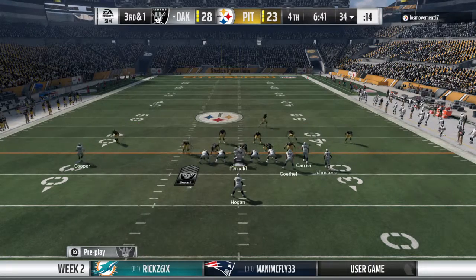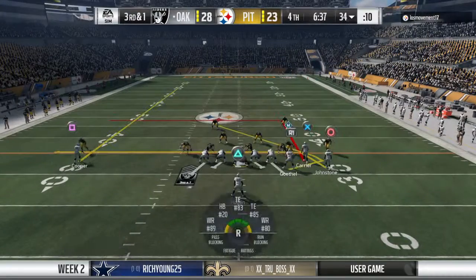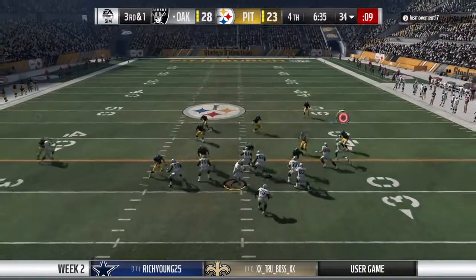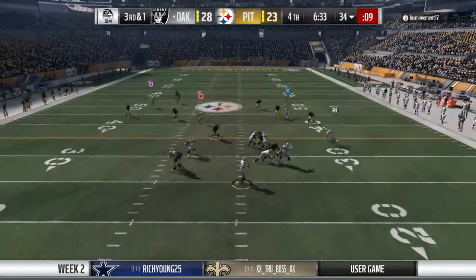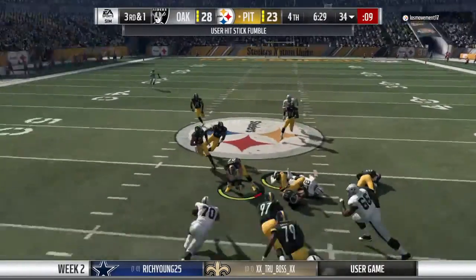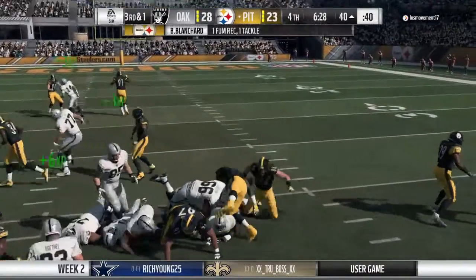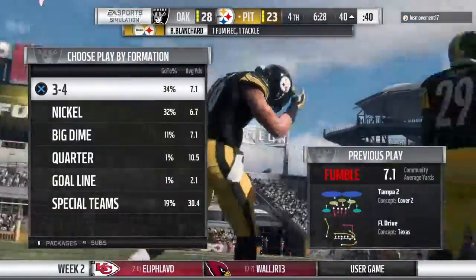All right, now, lucky 56. They'll look to throw for it on 3rd and 1. And oh, he coughed it up. And it's picked up by the Steelers. And they are going to set up shop at the 40-yard line.